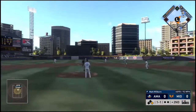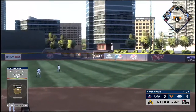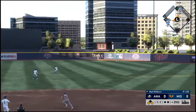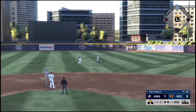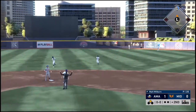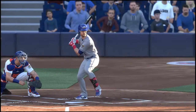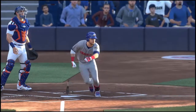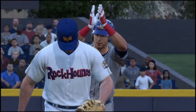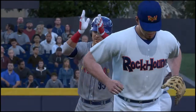Stung into the gap in right center for what should be extra bases. And they're going to take a 1-0 lead as the run comes across to score. Well, this is a lesson for all those pitchers out there. When you allow the leadoff man on base, it always comes back to haunt you. With no outs, I thought they might hold the runner at third, but they send him anyway, and the run scores.